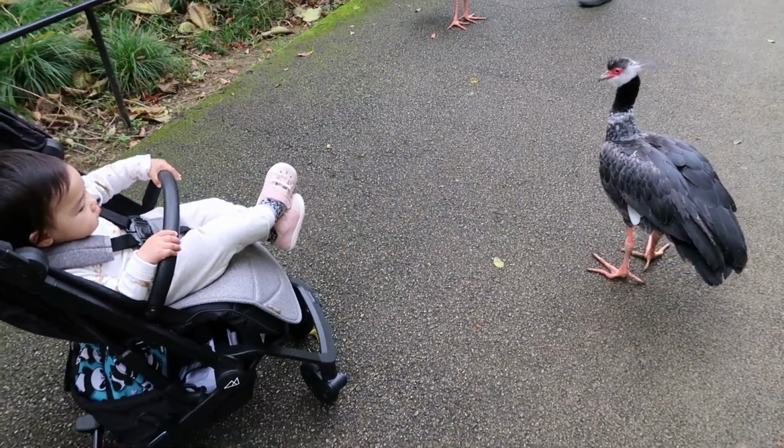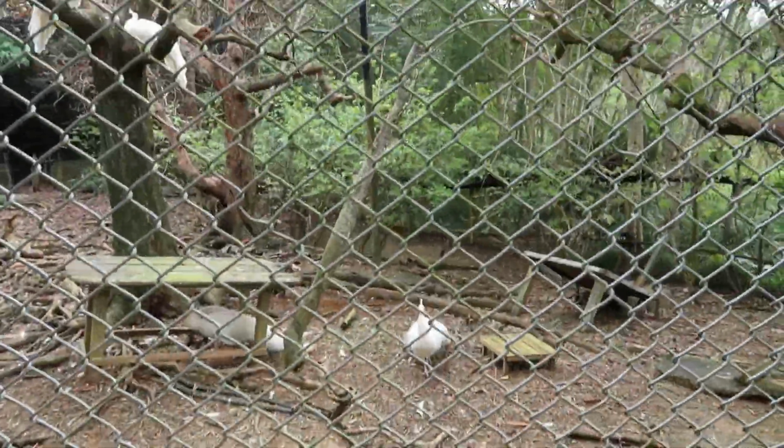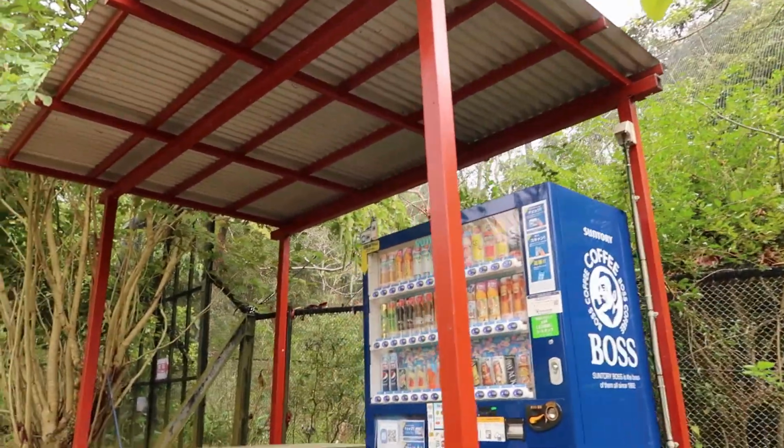I'm scared of the stroller. I think these ones are peacocks. They just remind me of Kung Fu Panda. A vending machine in the wild. We stumbled upon another ancient vending machine. Oh, they have ancient coffee in there.